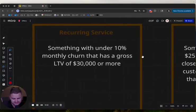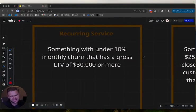So for the recurring service, my view of the ideal setup would be something that leads to less than 10% monthly churn, with as little as possible, to be clear, but 10% maximum, and has a gross LTV of $30,000 or more.